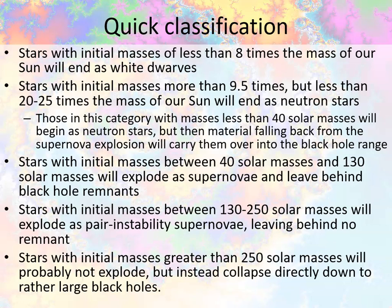Now, what about the massive stars? Well, if the star is more than about 9.5 times the mass of our Sun, and up to somewhere between about, actually more like, 18 to 25 times the mass of our Sun, it's going to explode as a supernova, and it's going to end as a neutron star. It's going to collapse to a neutron star.